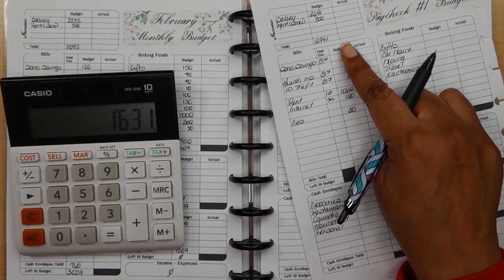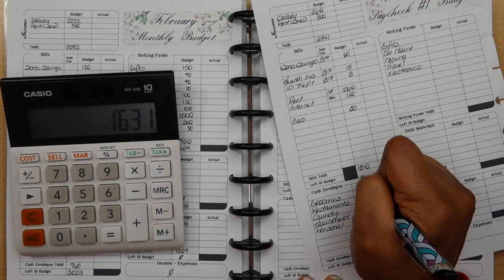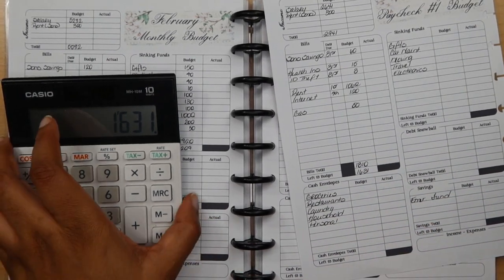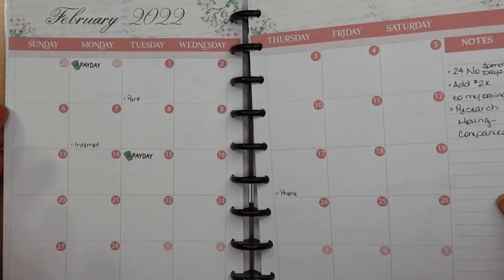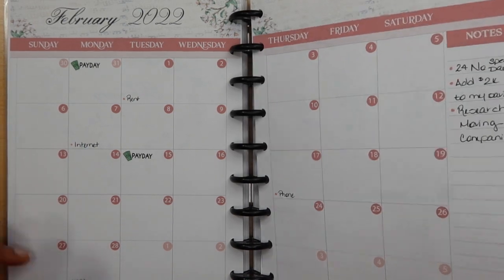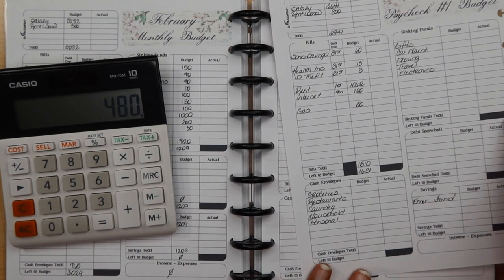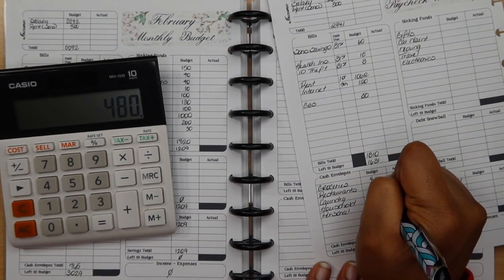So what I just did was I took my income, subtracted out my bills total, and so I have $1,631 left to budget. Now for groceries. Groceries is $120. And I multiply that by the number of Sundays in a calendar month. So for February, there's 1, 2, 3, 4 Sundays. And so I just do 120 times 4, which I should know is 480. And it's written down over here, but I always got to double check because I do some weird stuff.